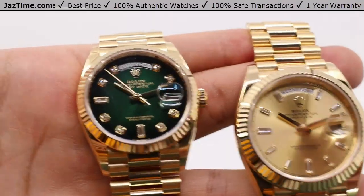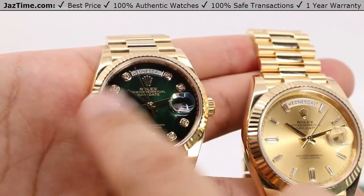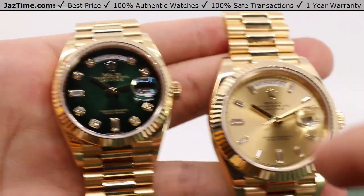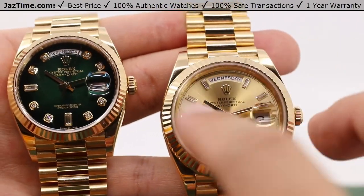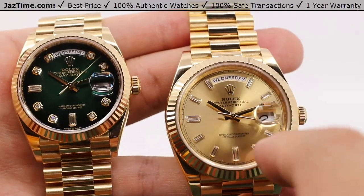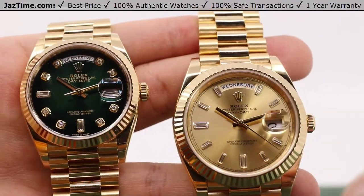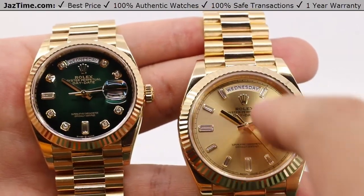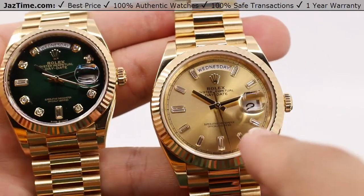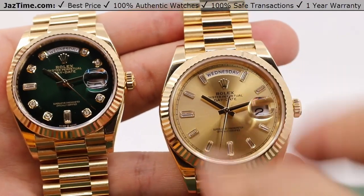Now, when it comes to the overall readability, I love the green ombre because you have that difference in color. The color is what makes this one pop. Now, when it comes to the 40, you have the space of the dial. You have a lot more room with these baguette style diamonds because they're not quite so round, they're not quite as wide. They don't take as much width as you would on the 36. So you have better breathing room and overall just better white space in general.